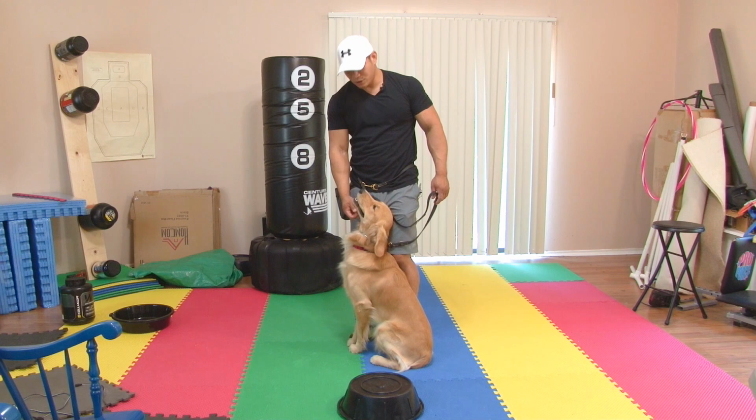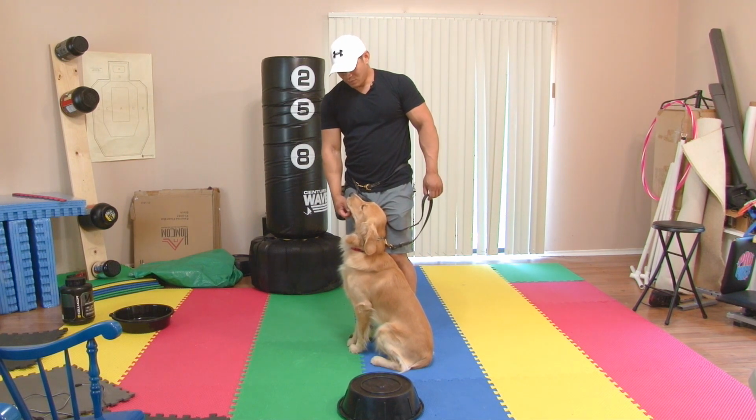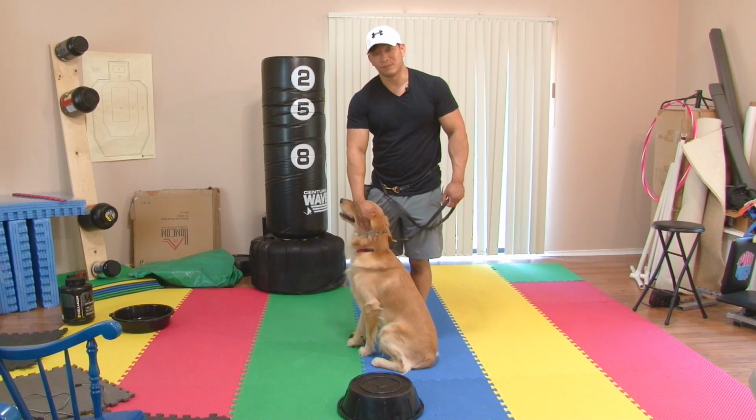Say you're injured or you just had surgery, but he's so excited to see you and he's jumping on you. We can't have that. So you can teach him to jump on you, and then you can teach him to stop jumping on you.